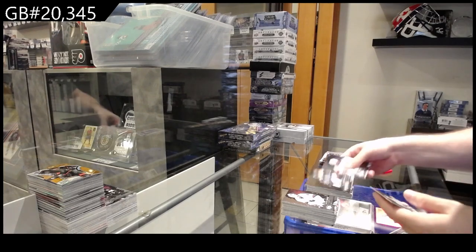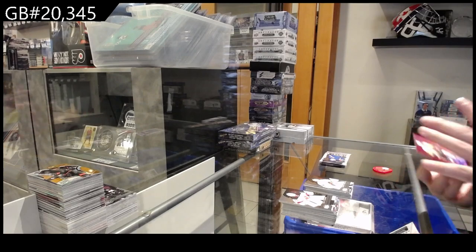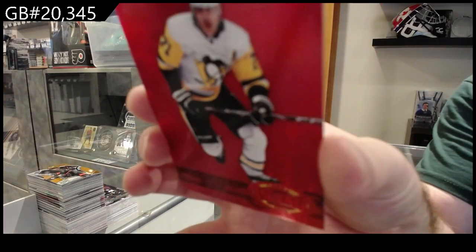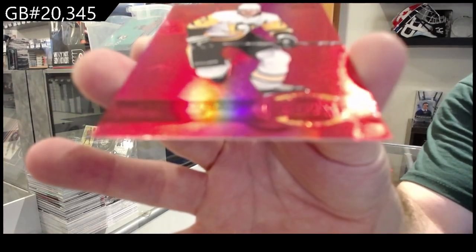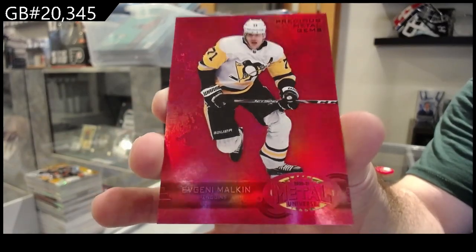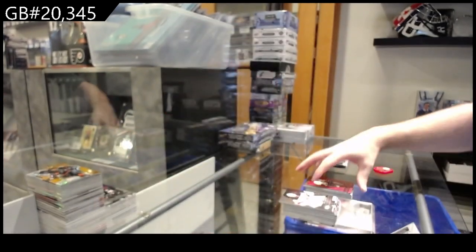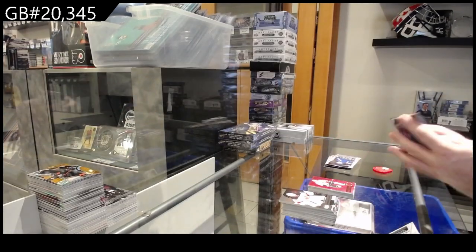Ooh, that's a good one. All-Star of Perron for the Blues. Lankinen for the Hawks rookies. PMG number to 100 for the Penguins of Malkin. Evgeny Malkin. PMG.